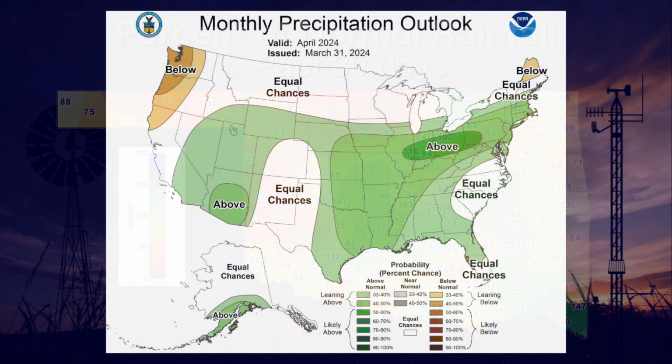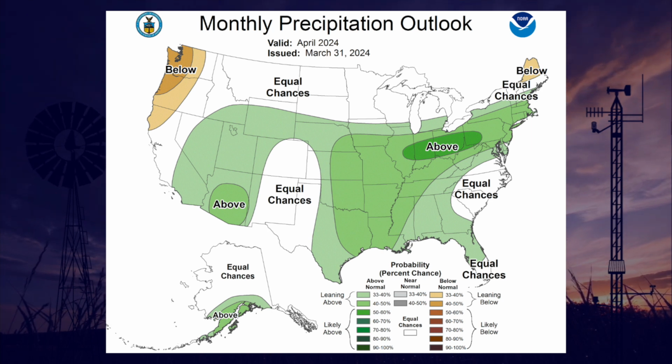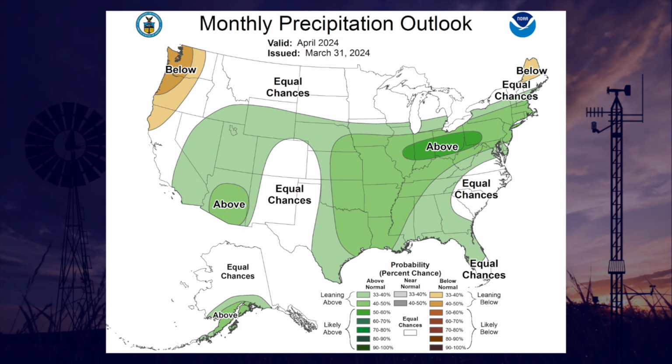Take a look at the maps from our friends at the Climate Prediction Center, the outlooks for April. We do see increased odds of above normal precipitation across the main body of the state, but especially the eastern 2/3 of the state. The Panhandle, at least it's equal chances and not below normal precipitation expected. So good news on this front. Hopefully we get that in the next couple of weeks.